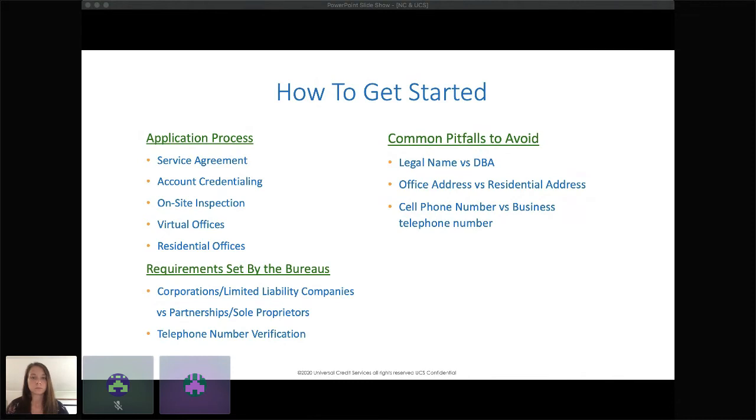Also, office address versus residential address. There is a section that does require your home address. If you put your company address there, it's going to look like you're trying to do a residential setup. So please make sure you put your home address where your home address should be and your office address where your office address should be.